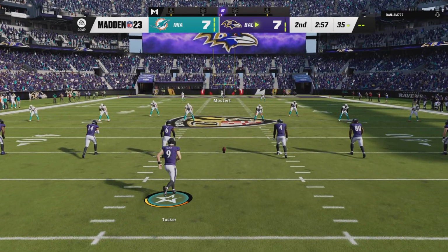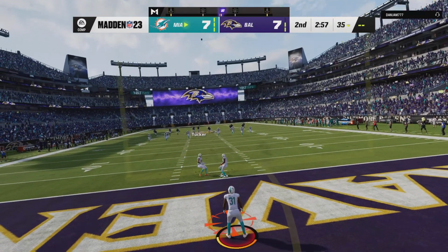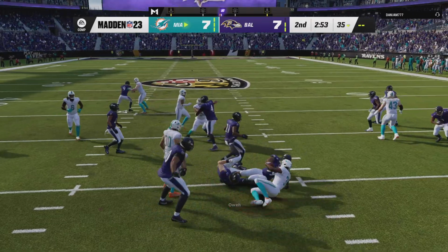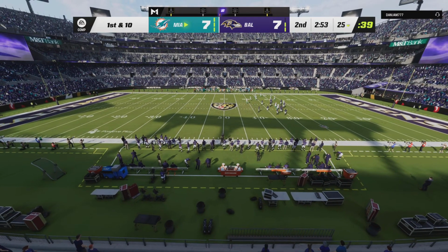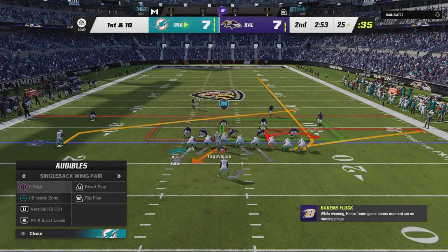So all even at 7 now as they kick it away. And here comes a return from the middle of the end zone. And they'll get him down right at the 25-yard line, so the same result, and he opted for the touchback. The Dolphins at the line ready for their next drive.